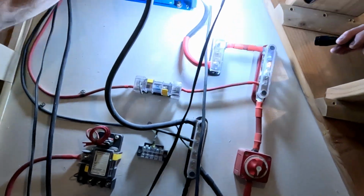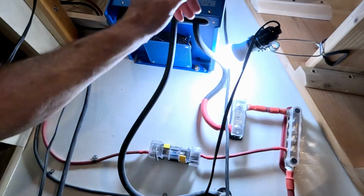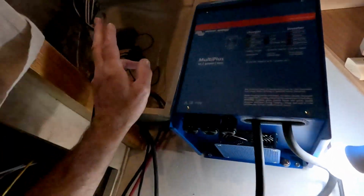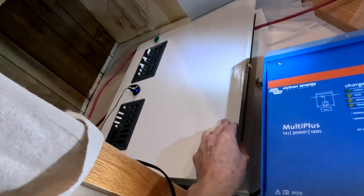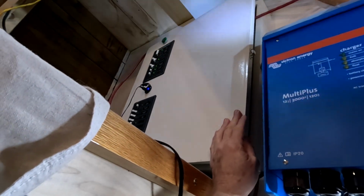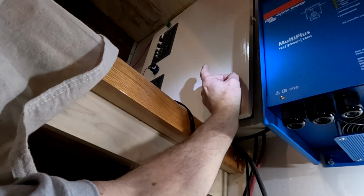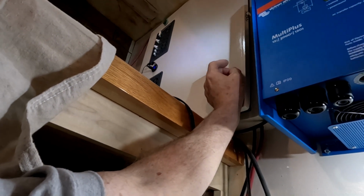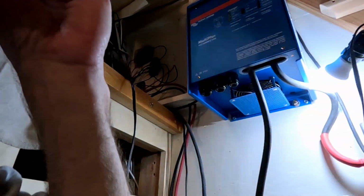Here's another fuse that protects the inverter, which should be protected anyway, but just another one. And then this is another fuse, and this line here goes up into the 12-volt system up there. That supplies power to the 12-volt circuit breakers in here. And we're going to have another one of these, probably a bigger one, up in the pilot house. That's going to control all the boat systems, like the lights and instrumentation and all that. But this is for the stuff primarily down here.